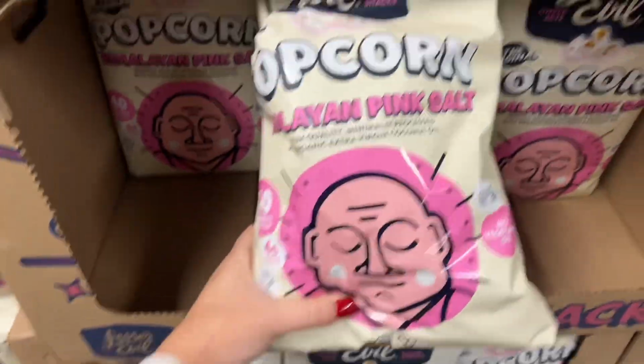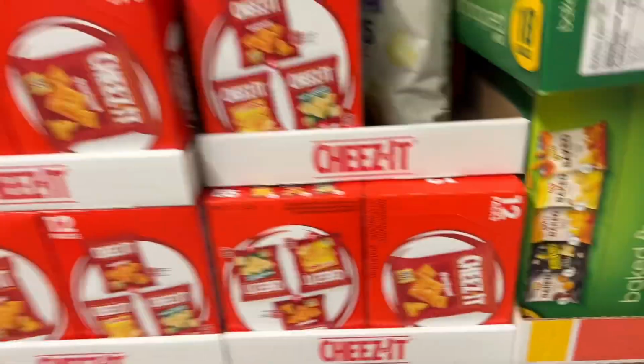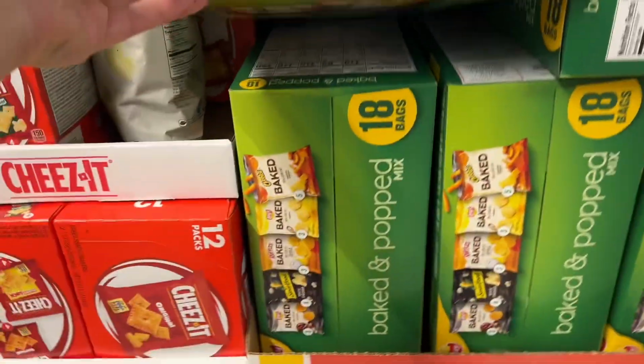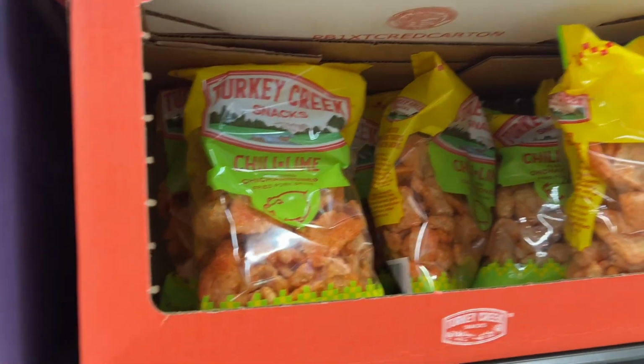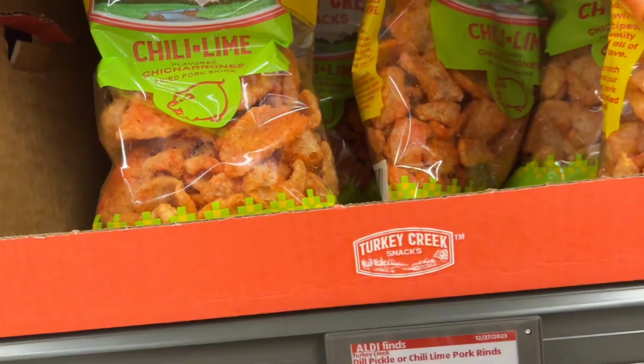More Lesser Evil. I love this popcorn. It's Himalayan pink salt. It tastes a little bit hint of coconut. There's also a 12-pack of Cheez-Its and this Lay's box that has all different chips inside. They also have chili lime pork rinds and a dill pickle flavor.